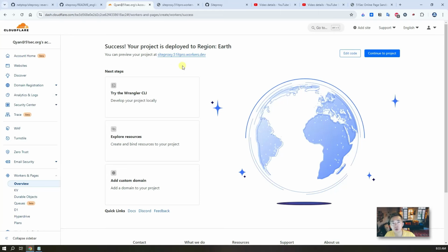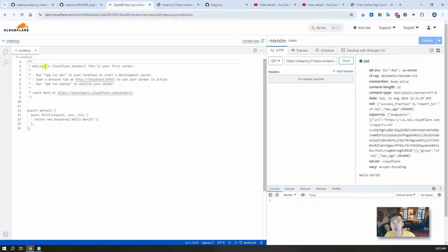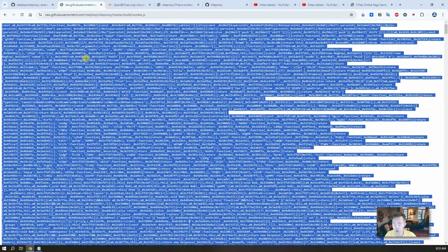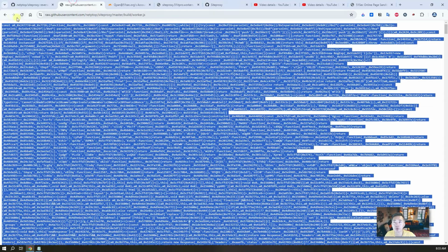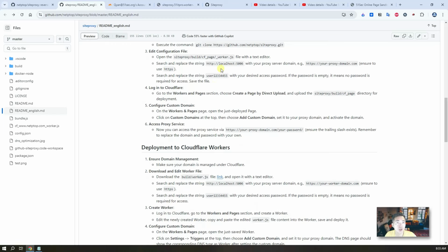But for us, of course, we're going to change the code. Instead of this Hello World code, we're going to use our SiteProxy code, which you can get from this link. Press Ctrl A, Ctrl C, copy everything out and then put it into a notepad. The reason is that there are two changes we need to make.